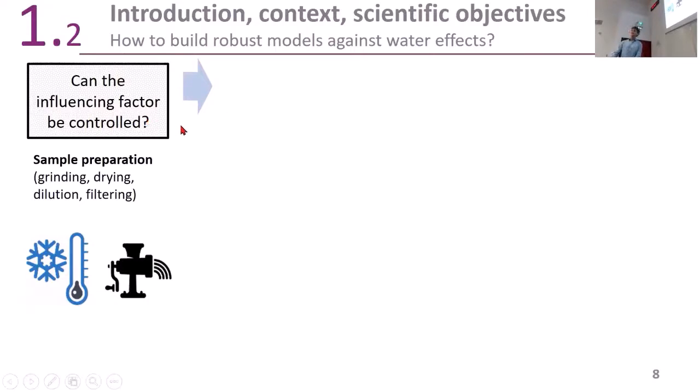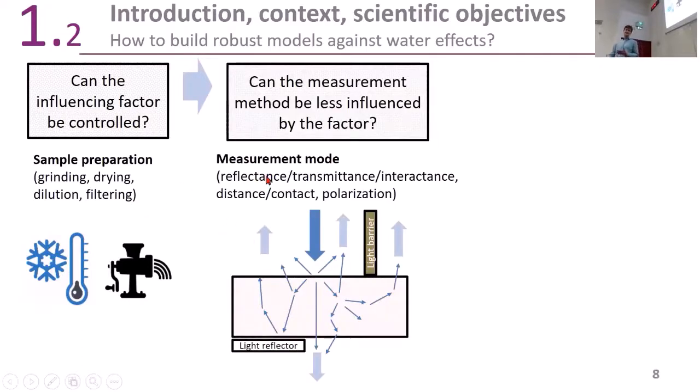So to answer this question of how to build a robust model against water effects, the first question that we asked ourselves was whether we could control the influencing factor. That's actually what we're doing today. We're freeze drying and grinding, and so we reduce the influence of water and particle size. But if we don't want this, then the second question is whether the measurement method itself can be changed in order to be less influenced by the influencing factor.